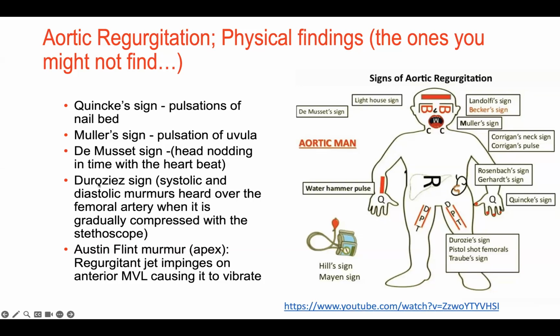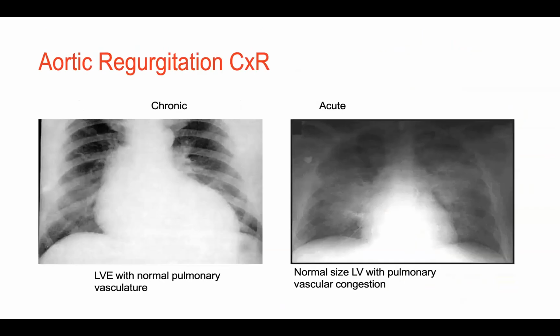These other ones require a little more finesse, and you're not necessarily going to see these. You might not find them. You rarely and infrequently are going to see them, but it's just a way for you to evaluate your patient.